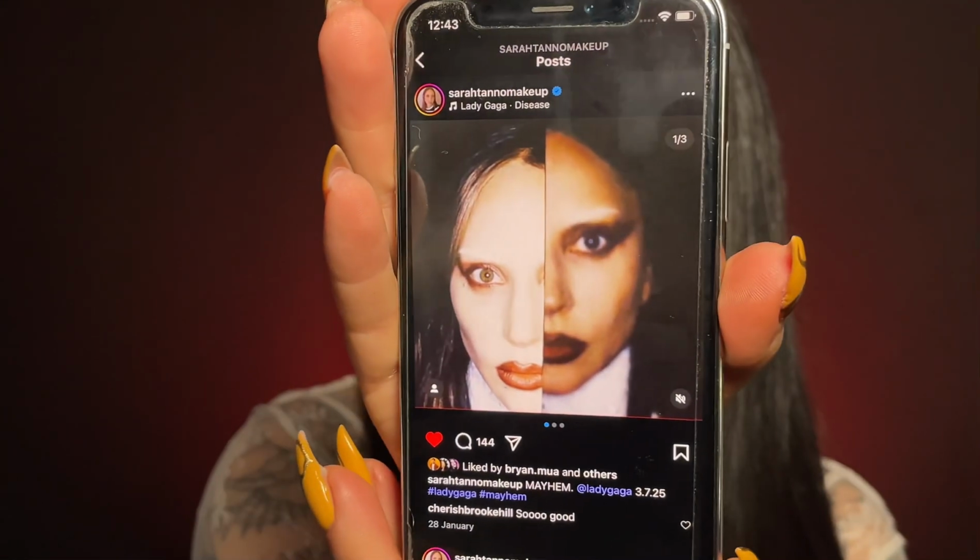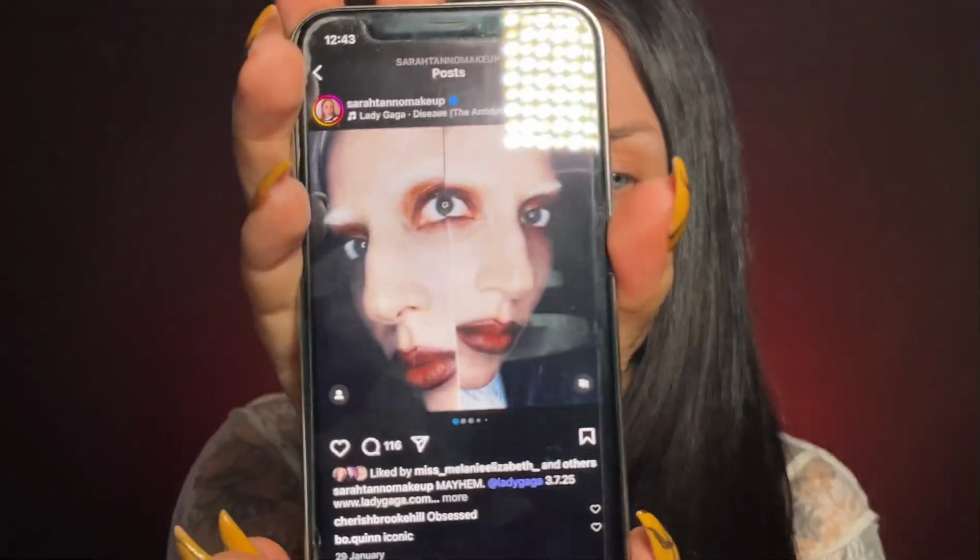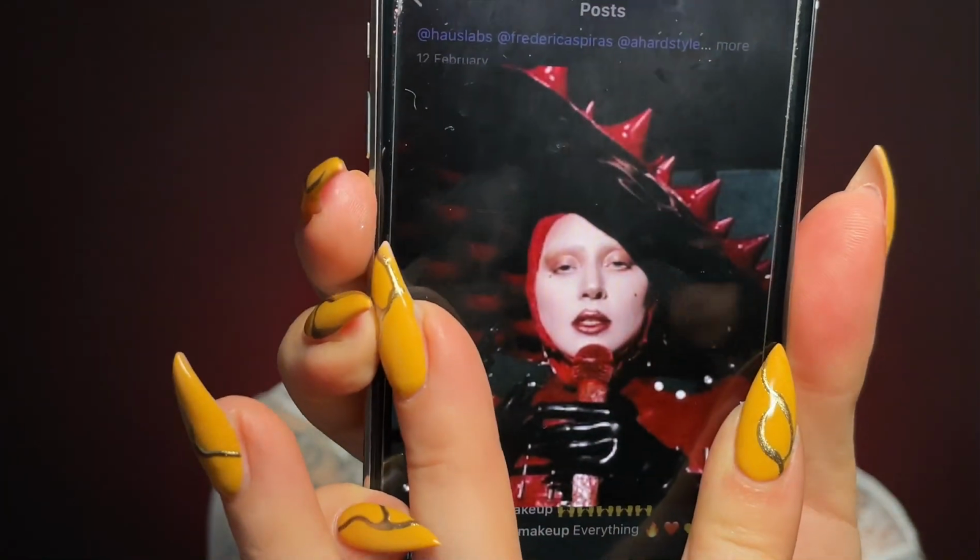So this is the whole Mayhem era. This is very Countess vibes for me with a bleached brow and the very angled eyeliner. Yeah, these ones. Also taking a little bit of inspo from the Abracadabra video, which is this look here. I've already prepped my skin off camera, so we're all good to go.